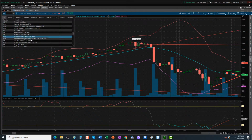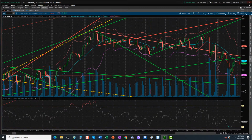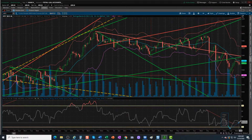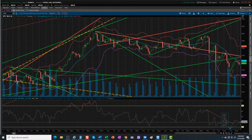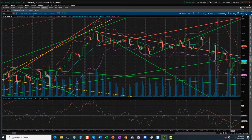Let's take a look at the Russell. Same deal here. Higher lows across the board. One difference with the Russell, RSI has a higher high and a higher low. I don't know why this is giving me a hard time today. There we go.